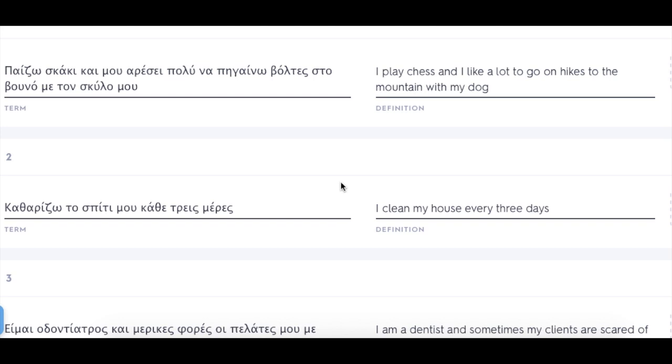Let's have a look at this very simple everyday sentence. I play chess and I like a lot to go on hikes to the mountain with my dog. Παίζω σκάκι και μου αρέσει πολύ. I like a lot. Να πηγαίνω βόλτες, to go on hikes, στο βουνό, to the mountain with my dog.